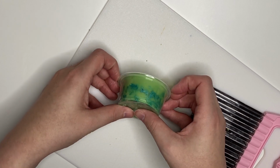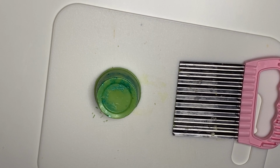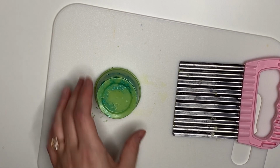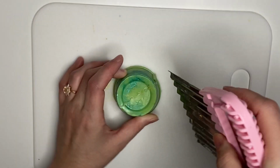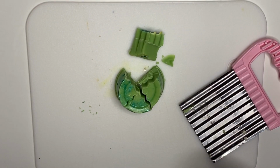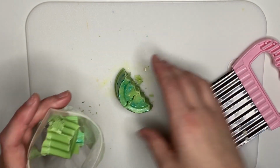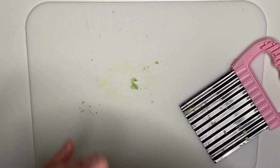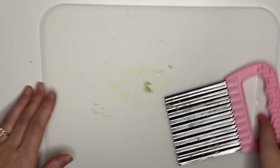I'm not even gonna put this back in the cup. I'm just gonna toss it in the bag. I'm sure this will crumble because their wax is very stiff. Not as bad as I was anticipating. We love to see it. And these blue swirls of mica at the bottom are so pretty. My bathroom warmer's pretty small, so I can do like half an ounce in there.